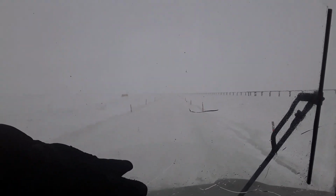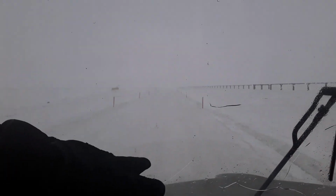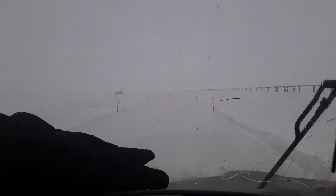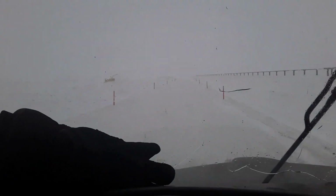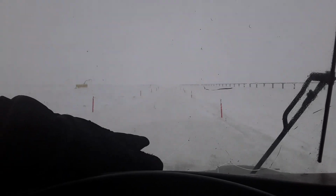Hang with me for a minute. We're headed towards the Colville River, where we have the Colville Bridge. It's a floating ice bridge, so it's right up here in a few hundred feet. Go between that pile and the cone. Sorry, that's Randy talking to Julio, telling him where to dump.